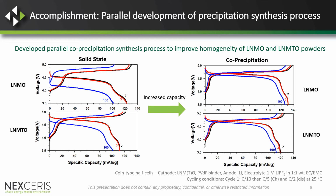This slide highlights the improvement in cell performance achieved with co-precipitation-based powders. Voltage discharge capacity curves are shown for half cells with LMNO and LMNTO cathodes made by solid-state and co-precipitation routes. The data shows trends that are also evident in full cell tests.